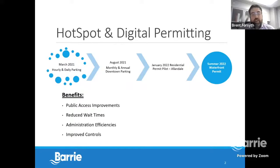And similar to the Allandale resident parking pass, property owners can request a waterfront parking pass through the Hotspot app or the website by uploading vehicle registration and a proof of residency documentation, where staff will then validate and activate the permit in the system. And it is important that they upload both a proof of residency and the vehicle registration, as it ties the permit to a specific license plate number, ensuring the vehicle is registered to a Barrie address.